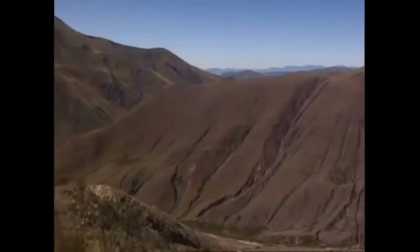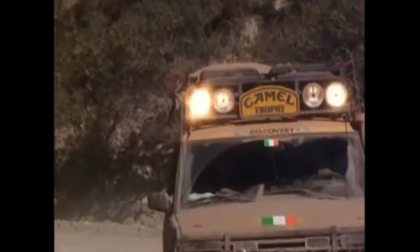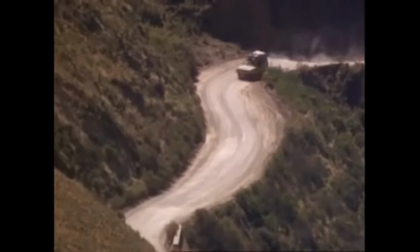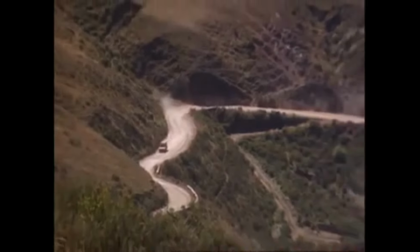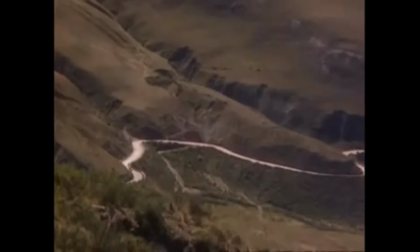I've never seen anything like this before. Mountaineering is my hobby and I spend a lot of time in the mountains, but this is just absolutely amazing. And the best is yet to come. I mean, we're still climbing higher and higher. I'm wondering when the road is going to end. We're still going up and up. It's great. It's a world on top of the world, a place where only the toughest survive and where the brave dare tread, perfect for Camel Trophy.